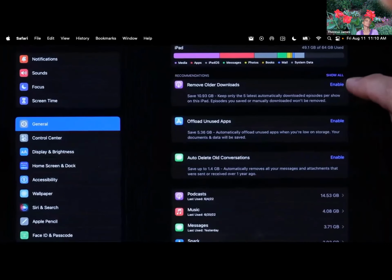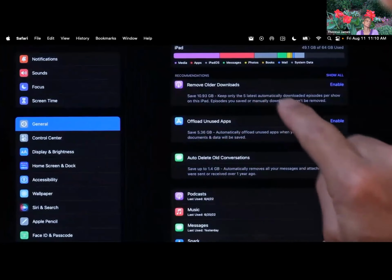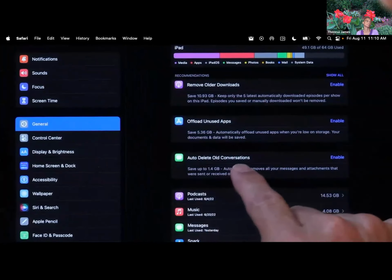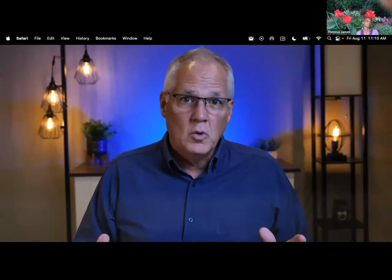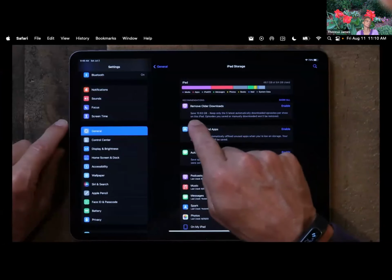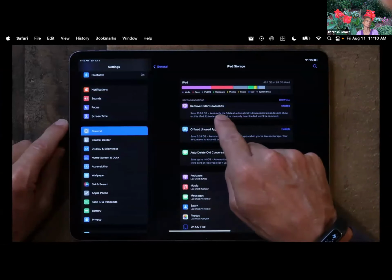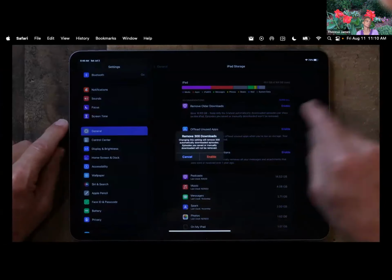So for example, it says you can remove older downloads from podcasts. You can offload unused apps, and you can auto delete old conversations that are like a year old or older. And that's kind of handy. So I'm going to do that. It says right here, I can save 10 gigabyte of space by removing older downloads from podcasts. So I'll click Enable.